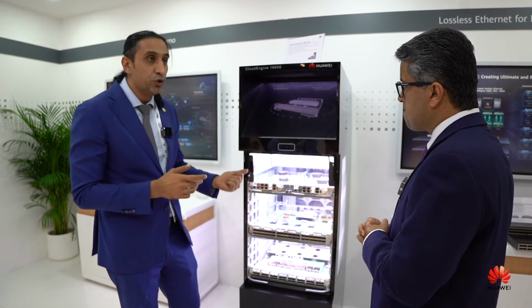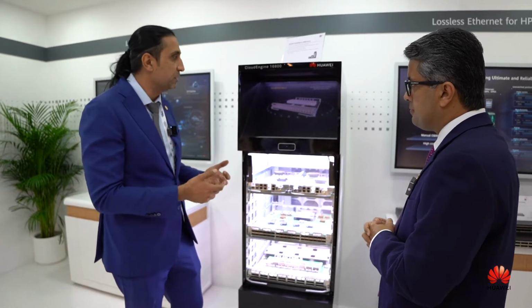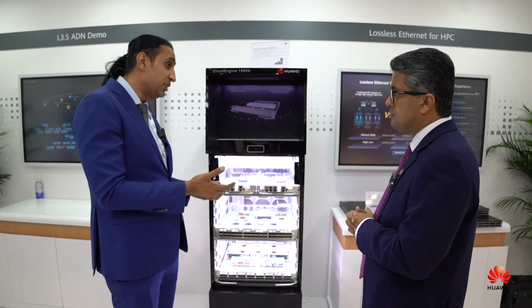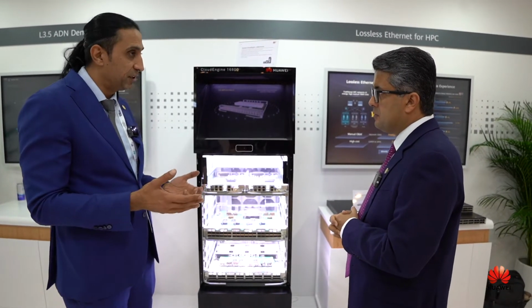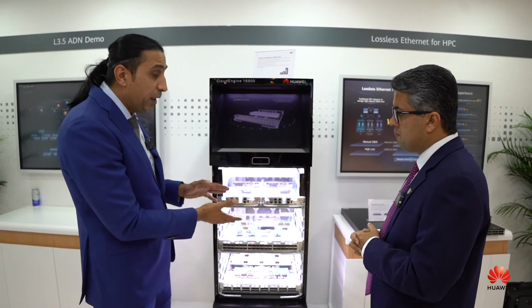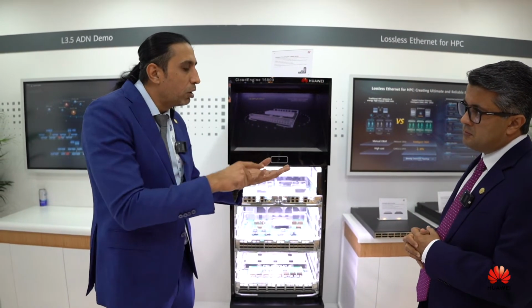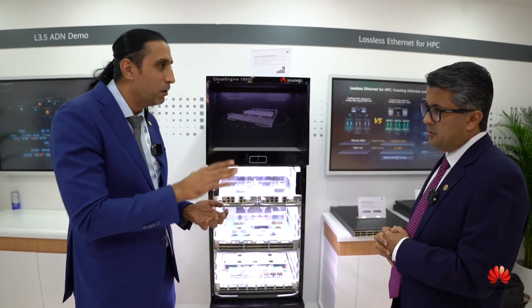Other than that, it uses AI Fabric, or artificial intelligence technology, to make sure that the data center is lossless. So there is no packet loss in the network. Typically, when you have that much speed, you think there will be a lot of noise. Yes. Cooling will be a problem.